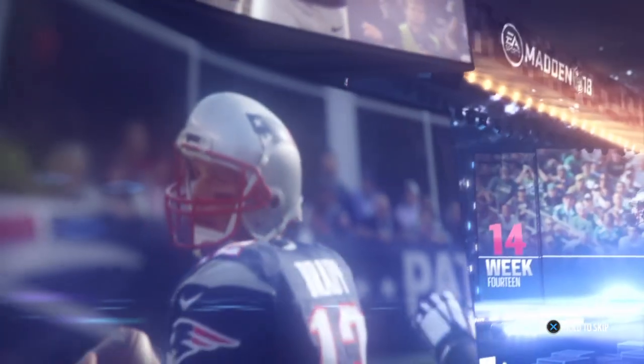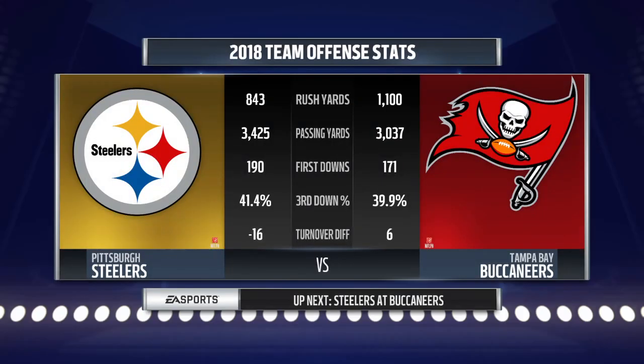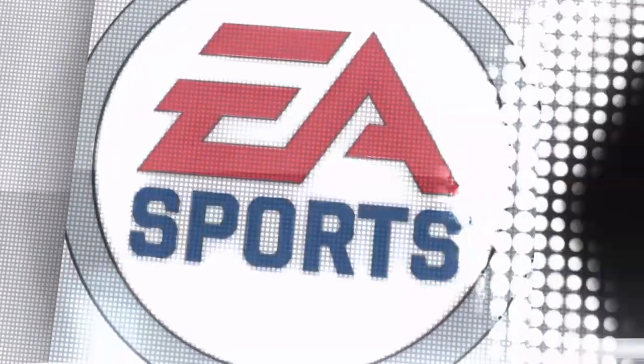Everyone, I'm Larry Ridley. You're tuned into the NFL on EA Sports. This is a team that comes into the game wishing there was more on the line, but the reality is they're just playing out the string at this point. Still, despite their disappointing season.